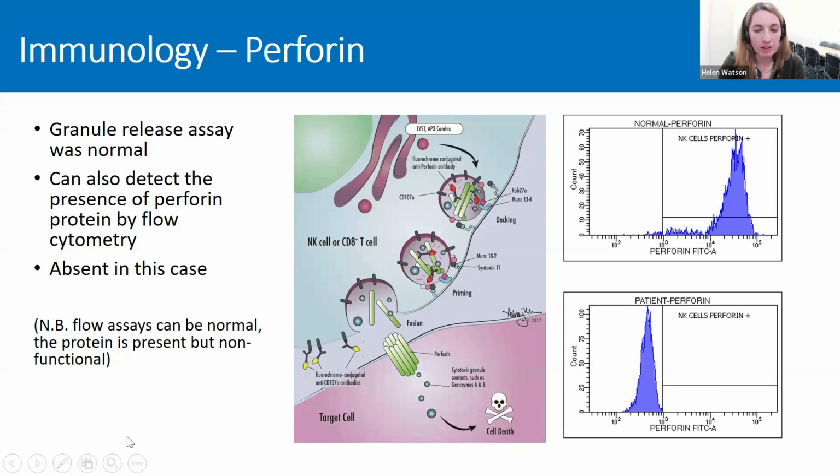That's just one point that we do make quite a lot, that the protein can be present but non-functional, and this is where I guess there's a limitation of the flow panel, in that it will bind to the protein and fluoresce, so it looks like the expression is normal. But in this case, and in some of the other protein expression, we can't necessarily say that it functions in the way that it should.